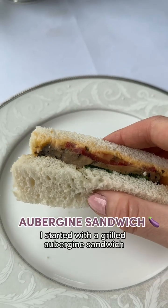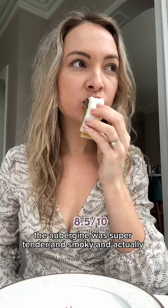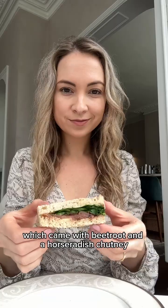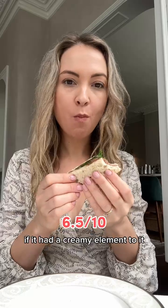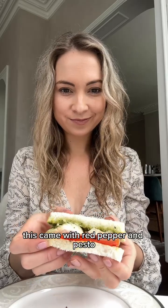I started with a grilled aubergine sandwich, which came with spinach and hummus. The aubergine was super tender and smoky, and actually for a vegan sandwich, this had a really good flavor. Next was a smoked salmon number, which came with beetroot and a horseradish chutney. The smoked salmon was nice and fresh, but I feel it would have been so much better if it had a creamy element to it. Next was the roast chicken sandwich. This came with red pepper and pesto, which were nice accompaniments, but the chicken was very dry.